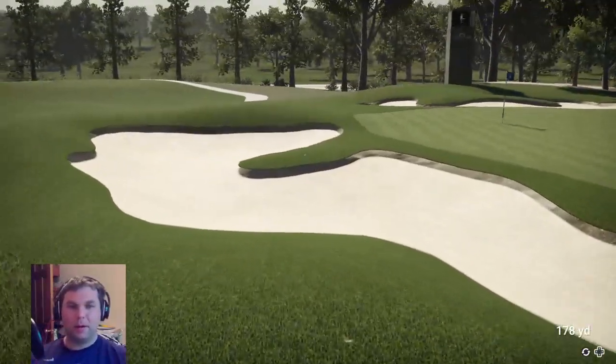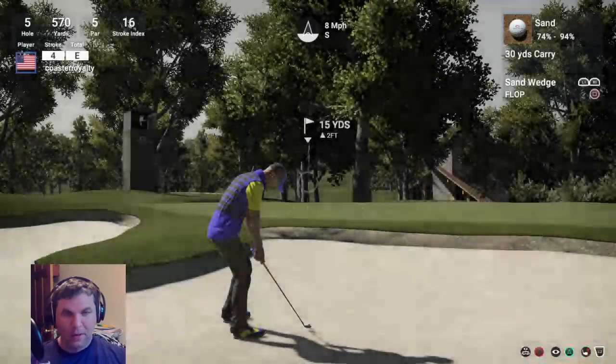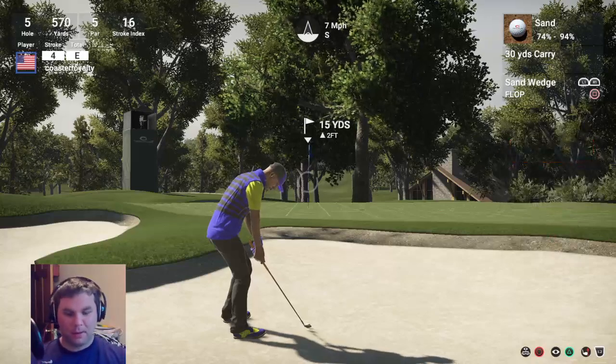I even started looking down at my controller there to find out what's going on, and I am pushing it so far to the left. So if you excuse me, guys, I'm going to have to look at my controller until I get my rhythm back.